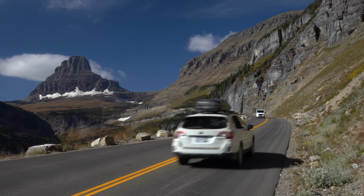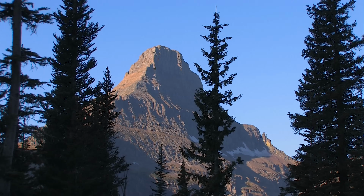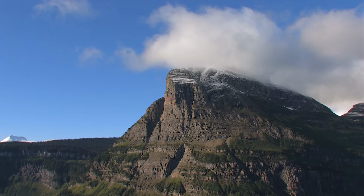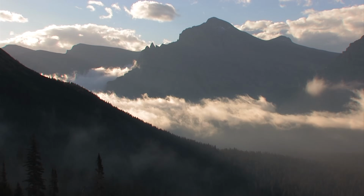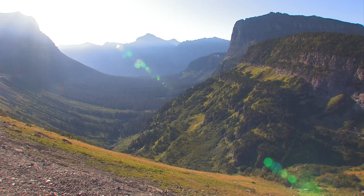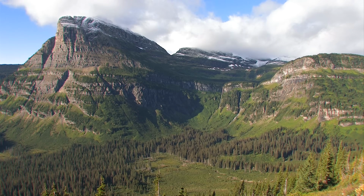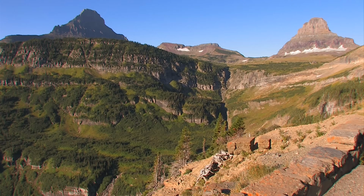As we get higher, the views become more and more spectacular. It's very hard to capture the true majesty of the scenery with a camera. It's one of those places you have to really see in person to fully appreciate.